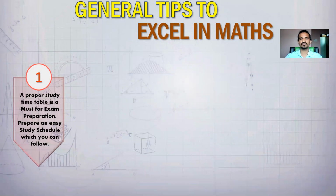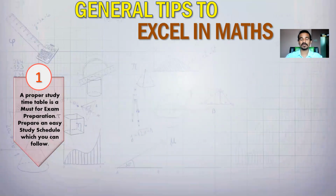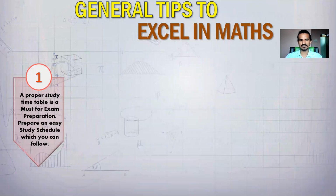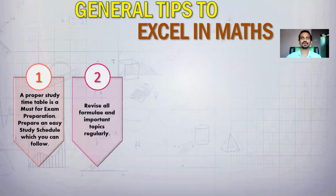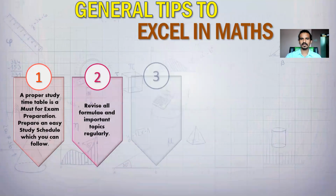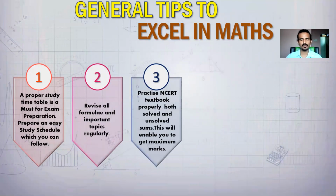so that when you're not going to school and when you're not going to classes, when you're at home, at least on those days you can study around 7 to 8 hours at least. Okay, minimum, like that. That's the first thing. Second, you have to revise all the formulae and important topics regularly. Third, and the most important thing, you have to practice NCERT textbook properly.